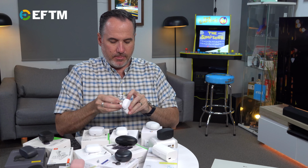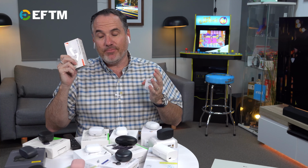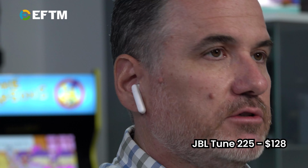Let's go super affordable again with JBL. From JBL, these are the Tune 225s. I don't have a price on me right now, but they're affordable. I'm pretty sure these are at the absolute low end of JBL's range.